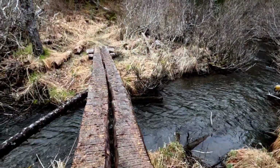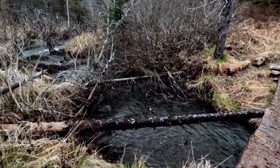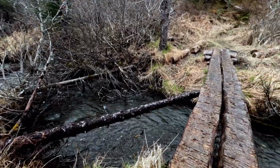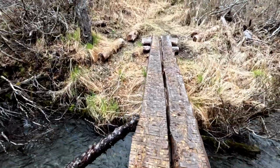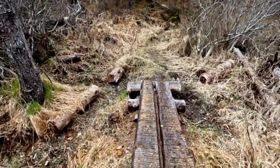We're almost at China Poot Lake, and there's a nice little stream running here. Contrary to reports, the bridge here is not out. So we will continue on our way.